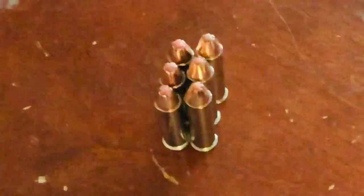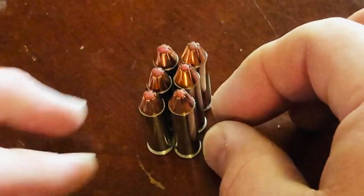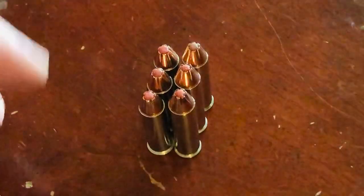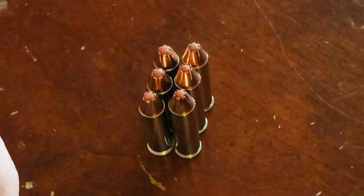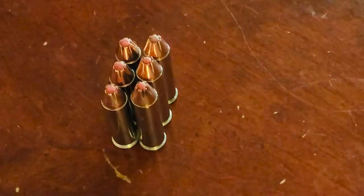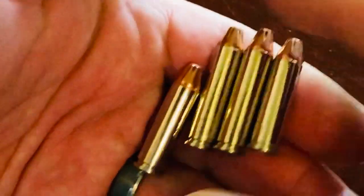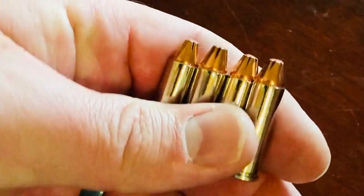Wow. Literally, the 327 has a little bit narrower hollow point. Well, they're not hollow points because they're plugged with that polymer insert or whatever it is. Rubber tip bullets. But really, I see a difference there. I see what looks to me like a very real difference between the rounds. Okay, so on the right are the 32 mags, and on the left are the 327s.